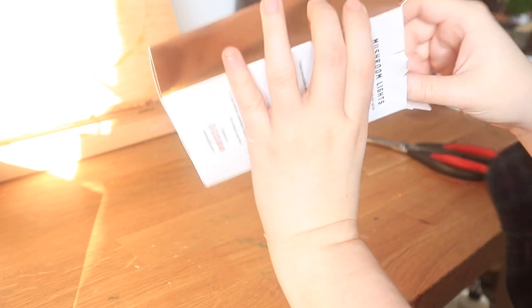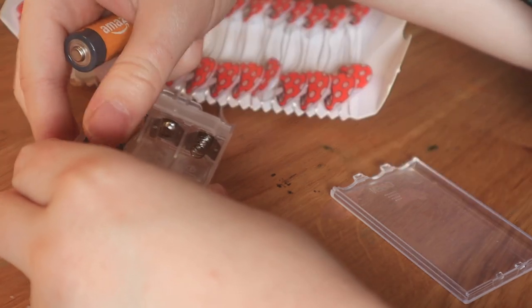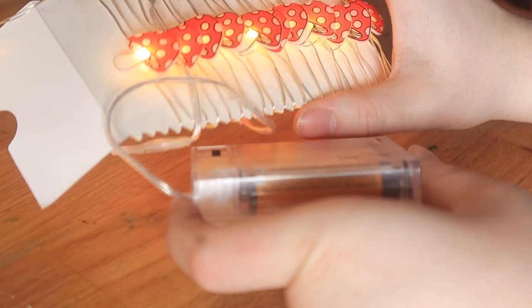Oh my gosh, yes, these are adorable. Perfect. Okay, and then they take AA batteries, which I think I have a bunch of. Oh, they work. I mean, of course they were gonna work, but still, cute.